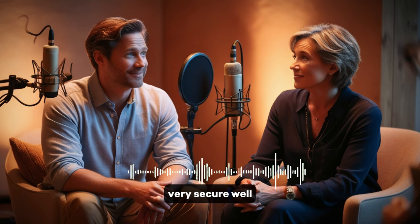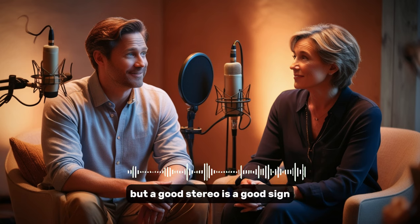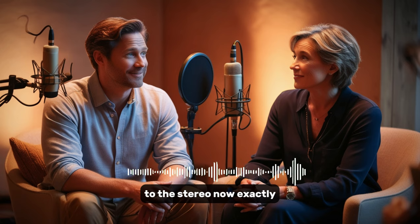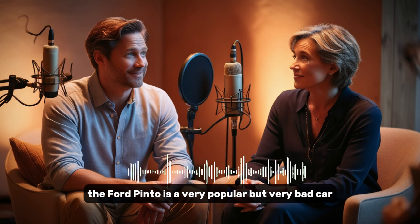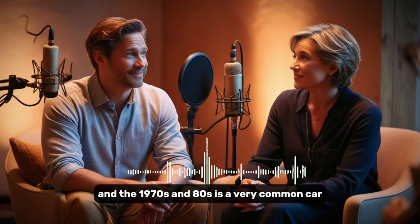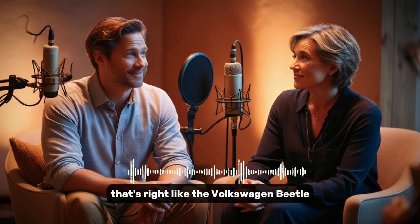Very, very secure. Well, for me, I don't think I need bulletproof glass, but a good stereo is a good start. That's right. You want to have good speakers and you can connect your iPod to the stereo now. Exactly. So a lot of great things with cars, and actually the model that they mentioned, the Ford Pinto, is a very popular but very bad car. It was cheap, but it wasn't very good. In the 1970s and 80s, this was a very common car, and it's famous for being a small, cheap car. That's right. Like the Volkswagen Beetle.